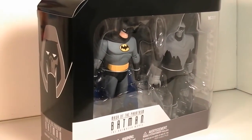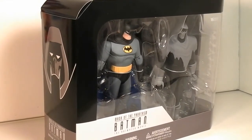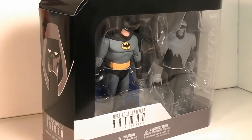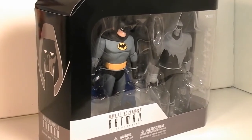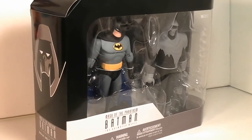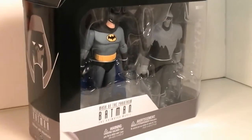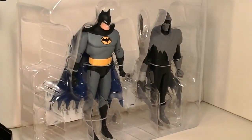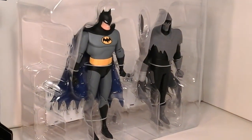Now, ever since they showed off prototypes for these figures, I have wanted that Phantasm since day one, and I just finally broke down and bought it. It became available through Big Bad Toy Store, and I was like, okay, fine, I'm gonna order it. So I ordered it, and here it is, and I cannot wait to open it, so I say we open it!